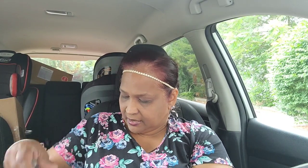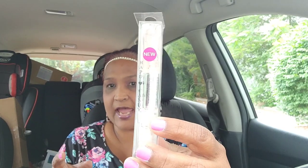Then the other thing I picked up is this, and it says it's new, and it's by Hard Candy. And it's 736, Innocent, and it's eyeshadow. It's dual-ended. And it does say shadow. Let me open it so you guys can see, if I can get into it.